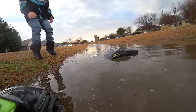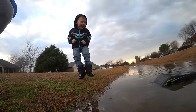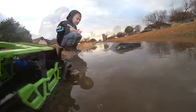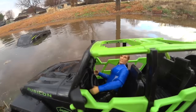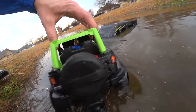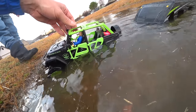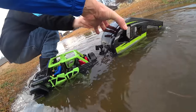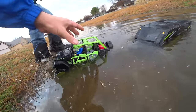What happened to the trailer? Oh no, the trailer! Oh, my trailer! Oh, the trailer is getting deeper! Deeper! It's floating out!